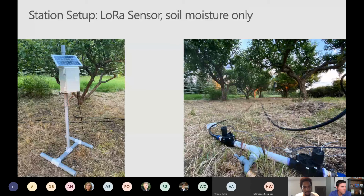Can everyone see my screen? Yes, I can see your pictures and your station set up in your irrigation.